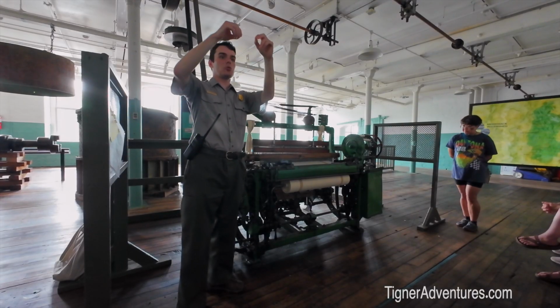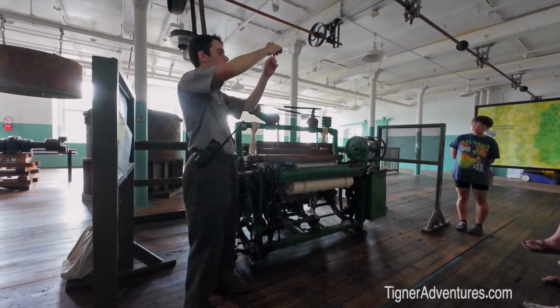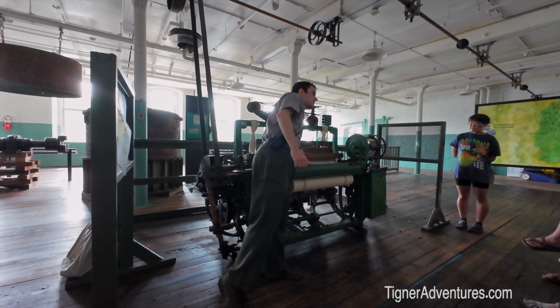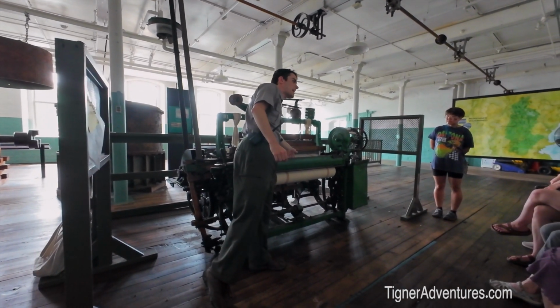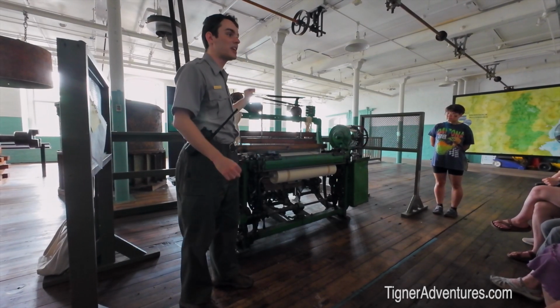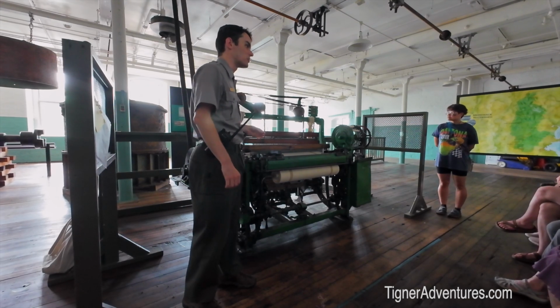I want to show you this little piece of twine that I have here. I'm going to stick this in between the threads here. You'll be able to get a look at how much that's woven in the short amount of time that we turn this on. I also want to point out that this machine is not running as fast as they would have been in these operating mills.